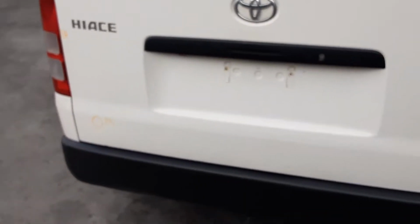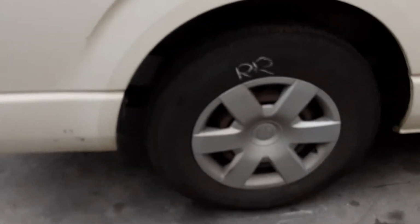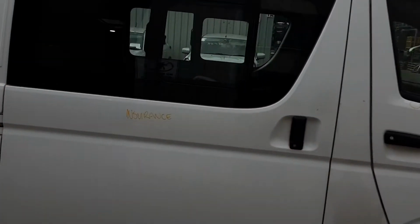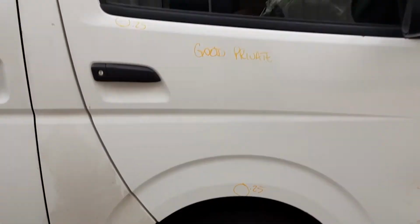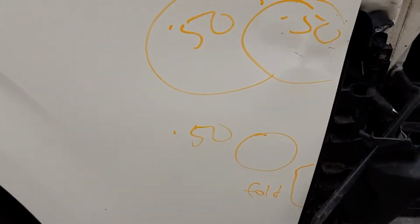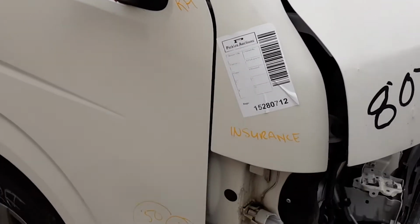Camera type. Right rear, 15-inch factory steel rim with an average tyre. Right sliding door, appears to have no damage. Right front 15-inch steel rim with a good tyre. Right door has multiple dents and a little bit of a fold down the front edge. Right power door mirror and a right guard appears to have no damage.